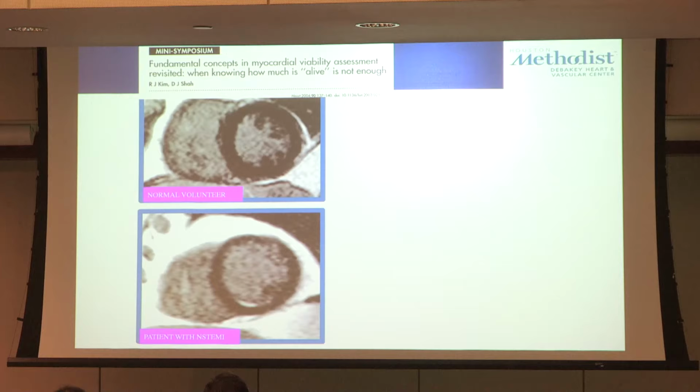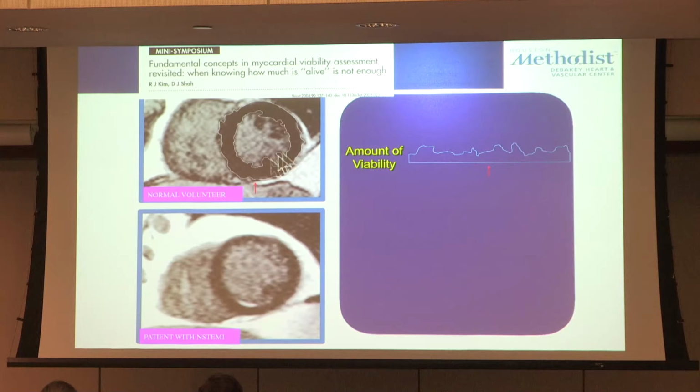So here I'm showing you at the top is an example of a normal volunteer. This is one of the cardiology fellows that agreed to get put into the scanner. And I went through and actually traced out, planimetered the endocardial border and the epicardial border, and then just opened this up. And what you'll notice is that the amount of black viable myocardium varies as I go across the circumference of the myocardium.